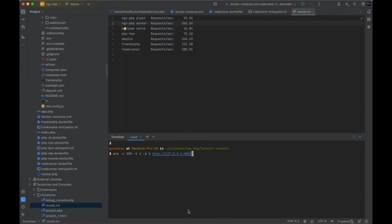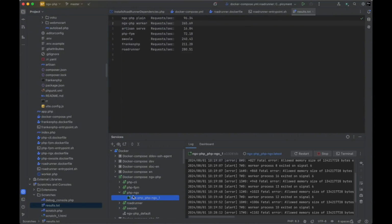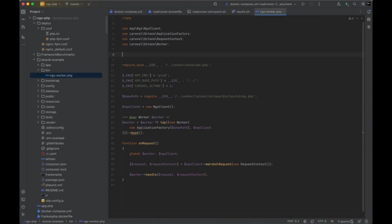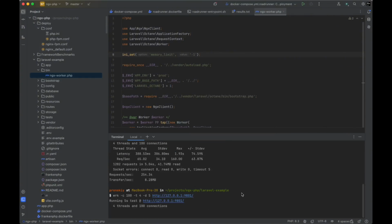But let's try actually running ngx-php once again. I think there's something more we can do there. I see some requests timing out. Let's check the logs. The workers hit the memory limit and die. It could be a sign of a memory leak, but who cares? Let's increase the limit and make it infinite.